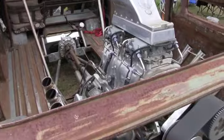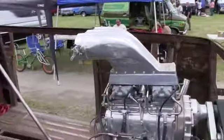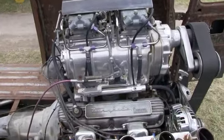Wow, incredible. Let me try to get a shot from this side. Oh yeah, love it, man. Absolutely love it.